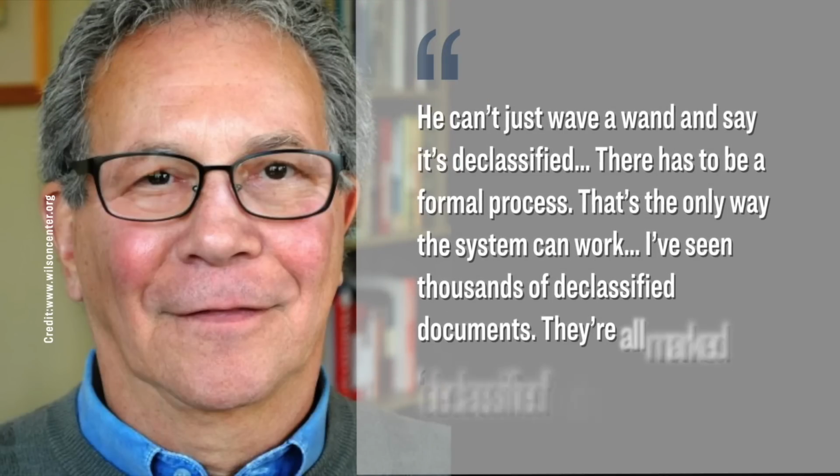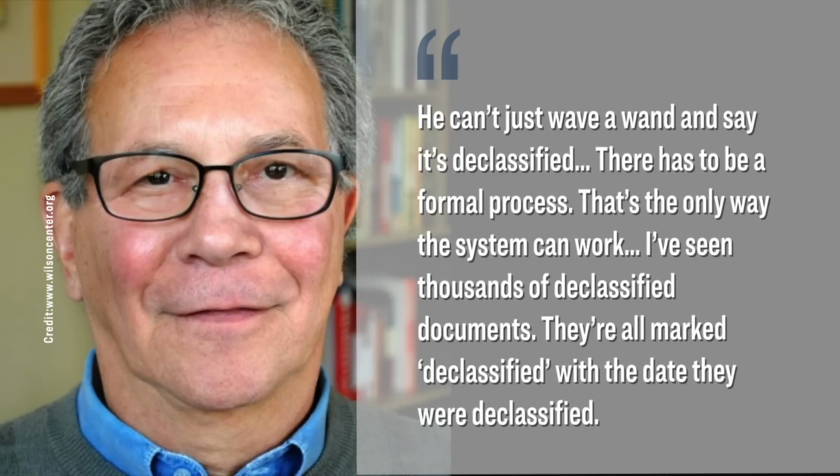say it's declassified. There has to be a formal process. That's the only way the system can work. I've seen thousands of declassified documents. They're all marked declassified with the date they were declassified."